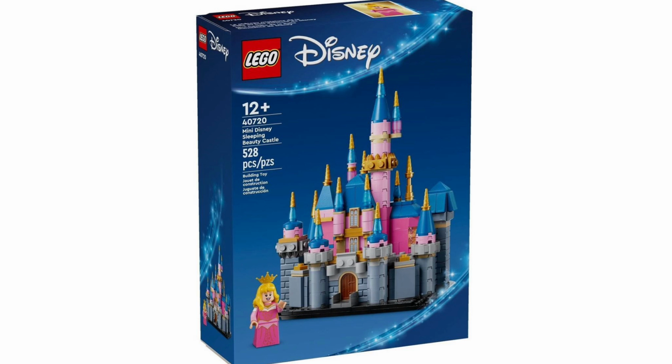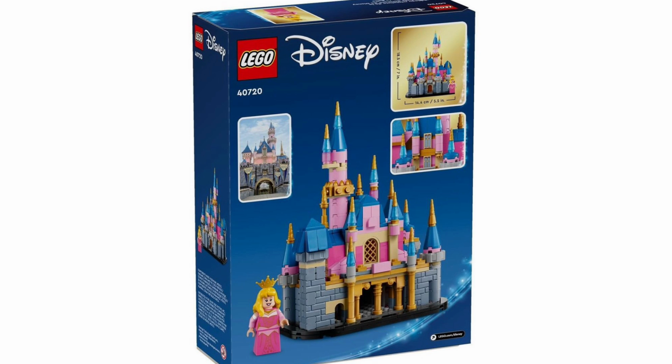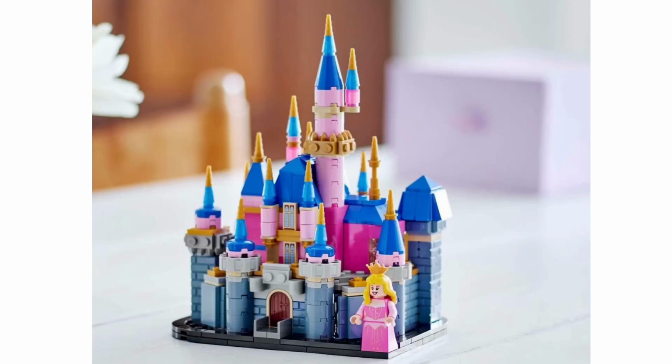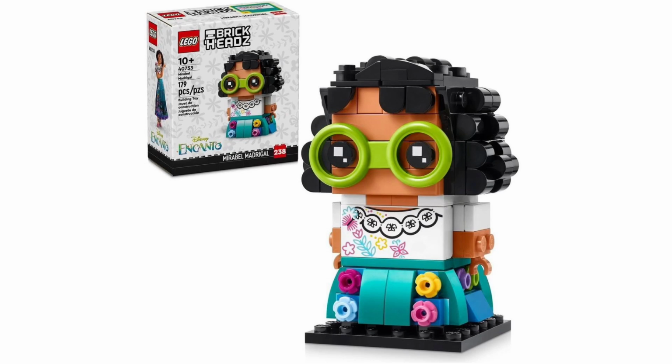We also got the official reveal of set 40720, the mini Disney Sleeping Beauty's castle set, which is going to include 528 pieces, of course based off the LEGO Disney lineup. And overall, I think this one looks pretty good. This is basically a micro scale version of the most recent big Disney castle set that we got, which is £350. You do also have a minifigure included in the set as well, and that is Sleeping Beauty herself. However, that is the exact same figure that appeared in the Disney CMF Series 3, so that is quite unfortunate.